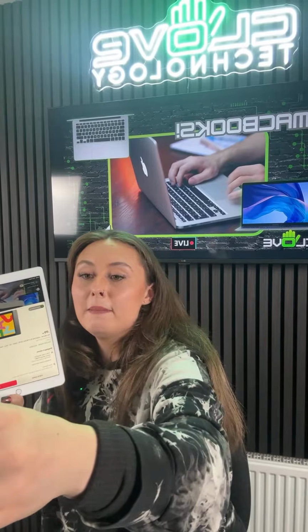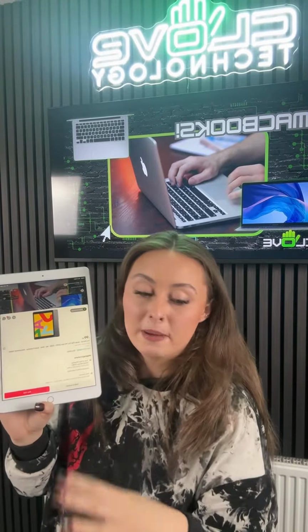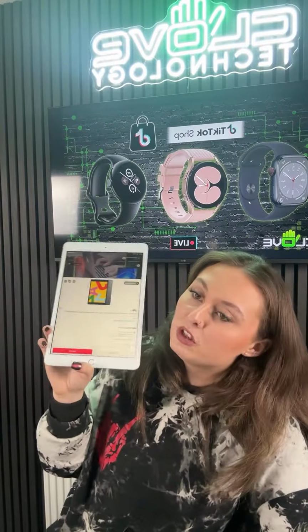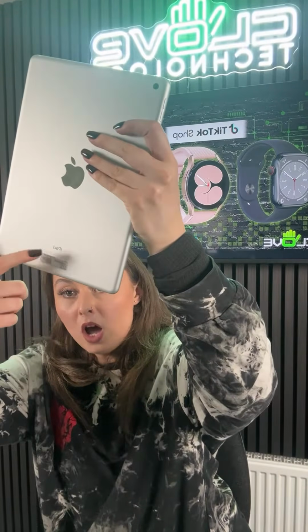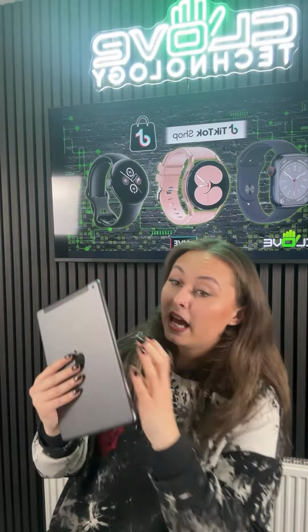So this one here, let me pin it back, let me show it in all its glory. The 7th generation iPad, and again, this is the exact condition you'll be getting yours in. So this one's mine, that I've been using. I've had this booked out for ages. Again, I don't send it for free, guys. I use it as my work iPad. But again, these ones are exactly the ones that you'll be getting in the post.